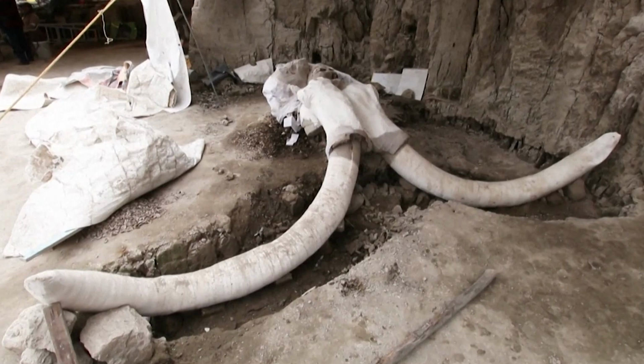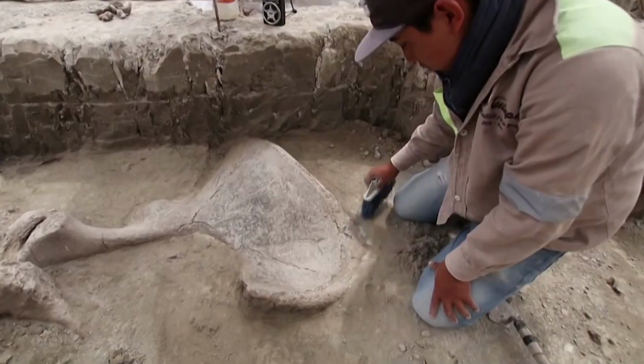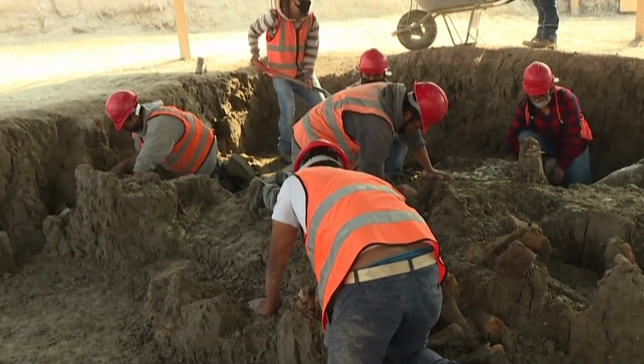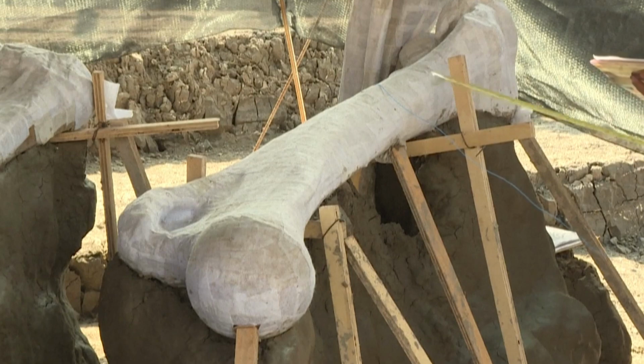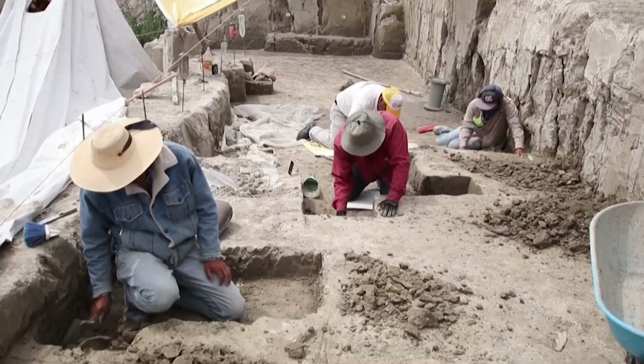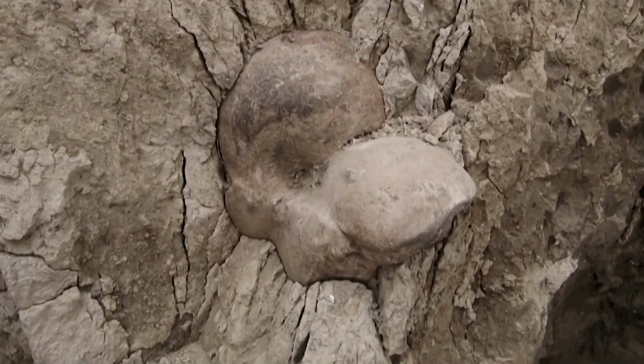This find is considered to be the world's largest treasure trove of ancient mammoth bones. Ruben Manzanilla, who is the leading archaeologist of the discovery, added that the cause of death for these mammoths is either due to them getting trapped in the muddy grounds or being hunted down by predators.